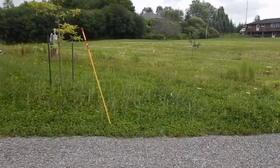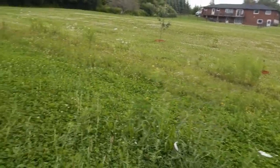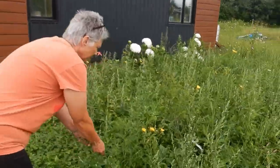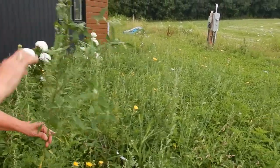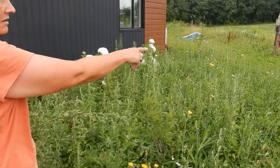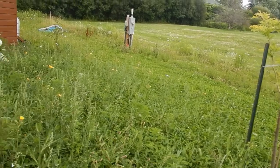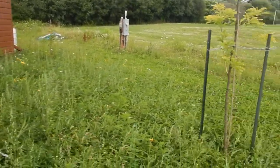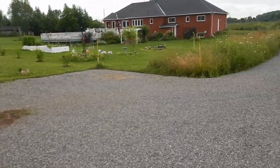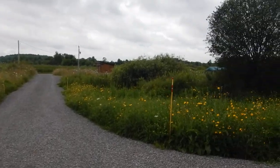A lot of lamb's quarter. So there's tons of the lamb's quarter, especially out in this front. This is okay here. But, got a weed. Maybe we will actually borrow the neighbor's lawn tractor and give everything a shave a little bit.